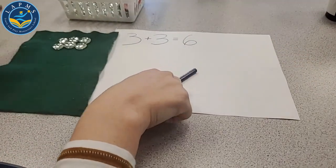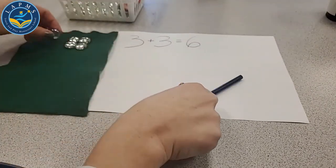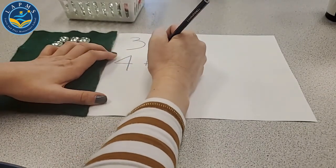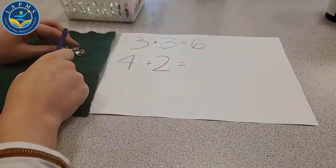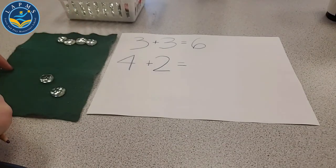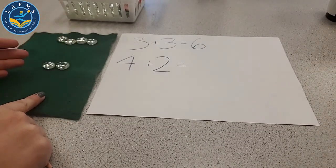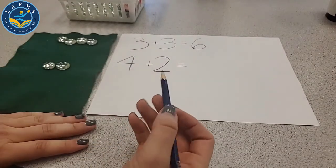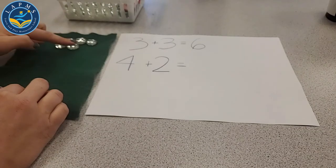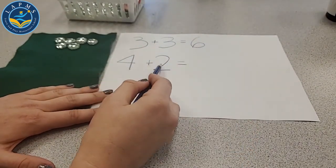So, let's do another one. Let's do, how about 4 plus 2? Okay. Now, let's see here. We have 1, 2, 3, 4 plus 1, 2. 4 plus 2. So let's add those together. 1, 2, 3, 4. We bring them together. 1, 2, 3, 4, 5, 6. 3 plus 3 equals 6. And 4 plus 2 equals 6.